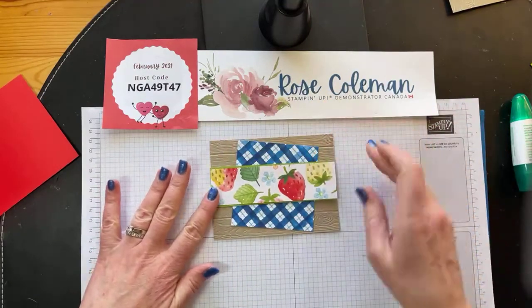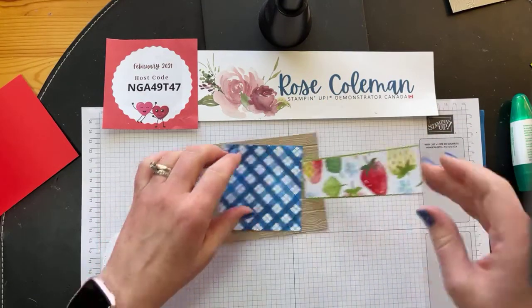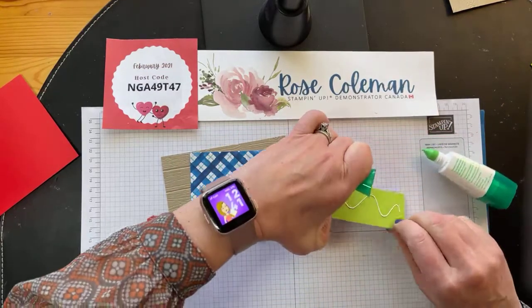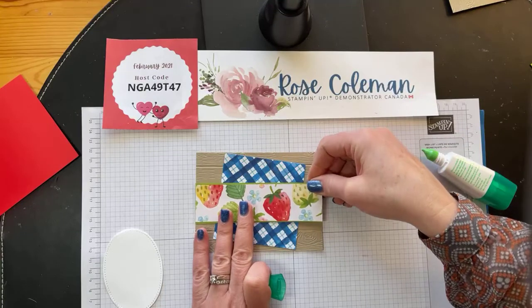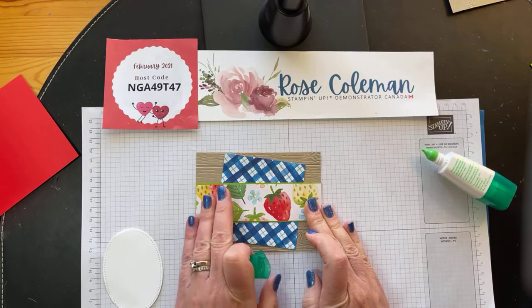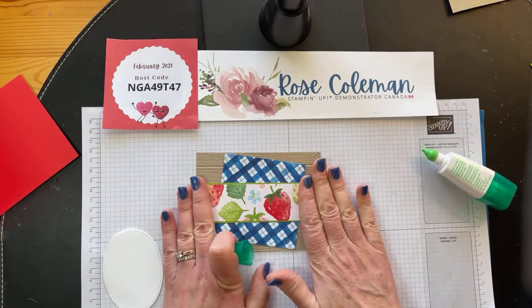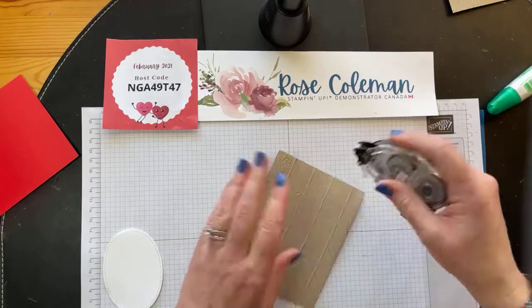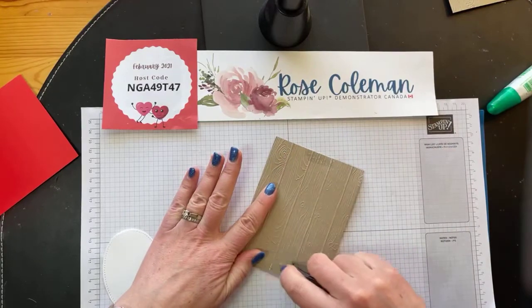Okay, so that's going on there. And then this layer is going to go right across there. So let's put our glue on here and we're going to put this straight across the card like that. And then we're going to bring in some tape runner. I'm going to add a little bit of tape runner to both ends.